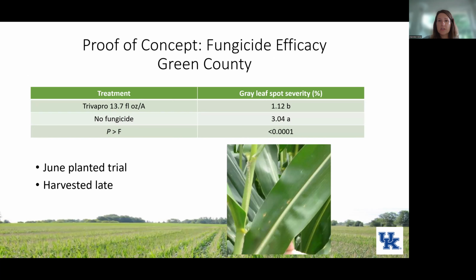Now, if we're looking at disease control, I'll go through each of these counties individually. Here we're looking at the fungicide treatment versus the control plots where we didn't spray any fungicide at all, and then how much gray leaf spot was there at the end of the year, thinking about dough stage. And in Greene County, this was a June planted trial, so very late for our area. We didn't have a lot of disease, but you can still see that the fungicide application applied by drone did reduce the amount of disease that was there compared to where there was nothing sprayed at all.